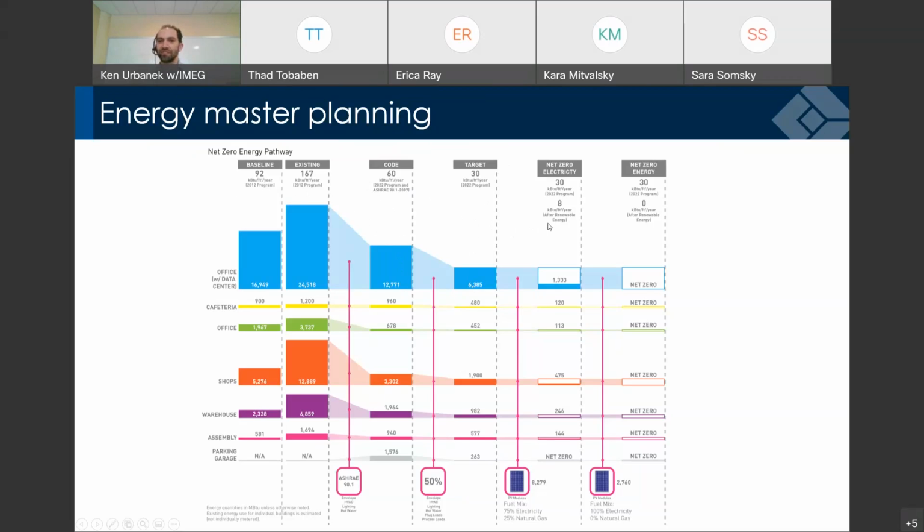How do we get to net zero electricity, which is the idea of looking at it as a whole, but still maybe having some gas? What if we take natural gas out and just really have true net zero energy? And how do we achieve those targets?